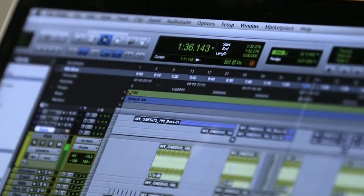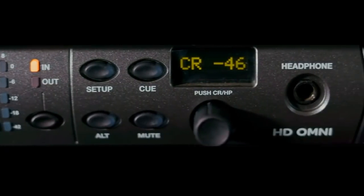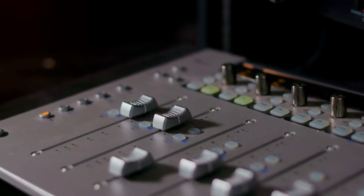I'm personally on Pro Tools HD Native. Interface-wise, I have a Pro Tools HD Omni as well as an HD I/O 16x16, and these are the brains of my studio. Everything I use gets routed through both the Omni and the HD I/O, and then it all ends up, of course, inside Pro Tools, where it just goes through a giant blender. And that is really the centerpiece of my studio, it's how I work. I wouldn't be able to create the same way if I weren't using Pro Tools, and that's why I do.